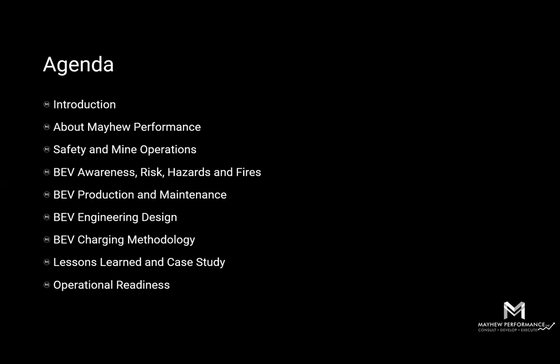The BEV engineering design and the charging methodology, I heard some questions on that. Then some of the lessons learned in the case studies that I'll share with you are very generic. Like I said, I'm under NDA with all our clients. We do a lot of these. Then the next step and the next phase is operational readiness. So this is perfect timing in this discussion about safety. Again, safety is always kept in mind.